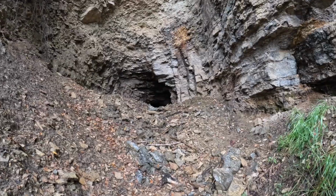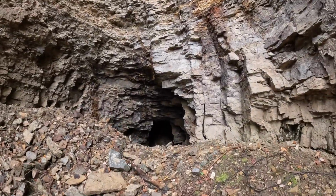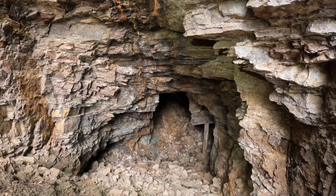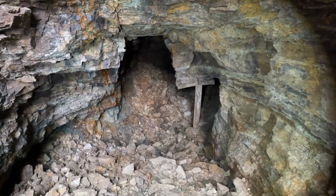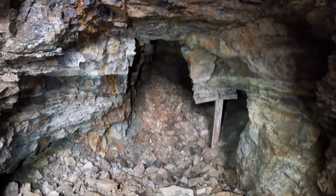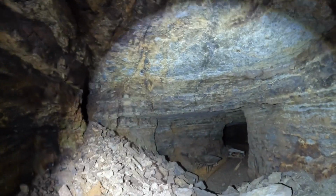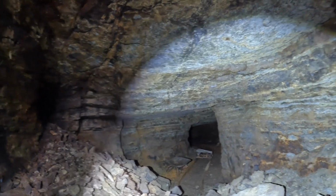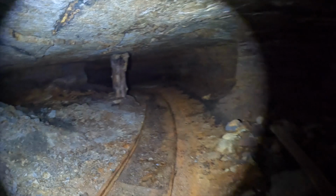This next mine that we are making our way into the entrance of, or the adit, as a better mining term, is called a decline. This was specifically the Merritt decline that was dug in 1875. Keep in mind, like we stated before, this mine was dug in 1875, so that narrow gauge you see is almost 150 years old.